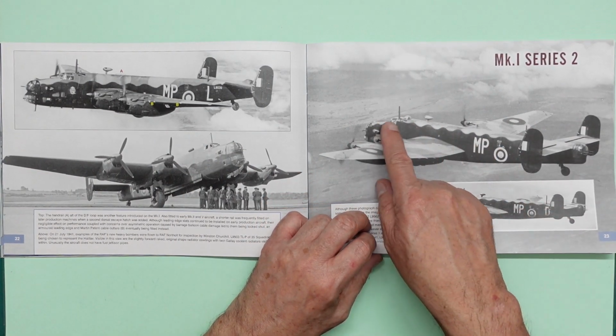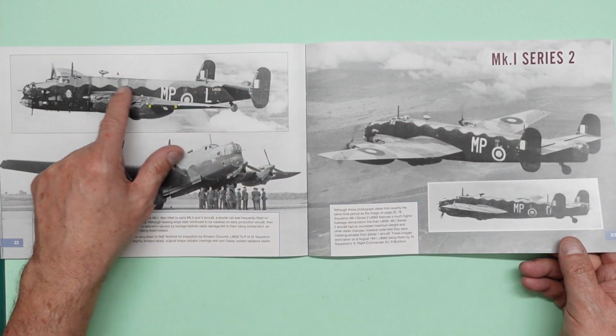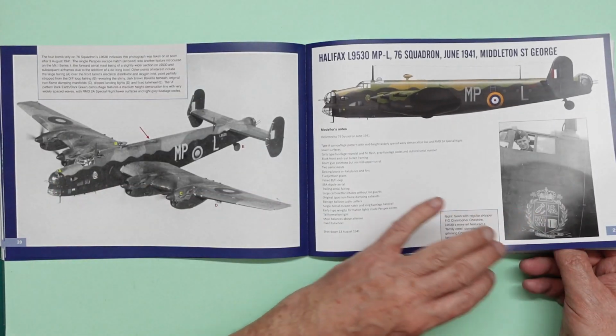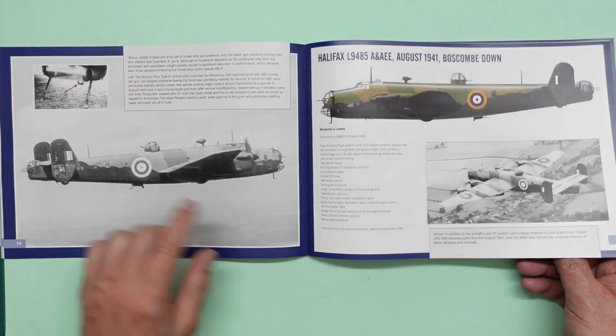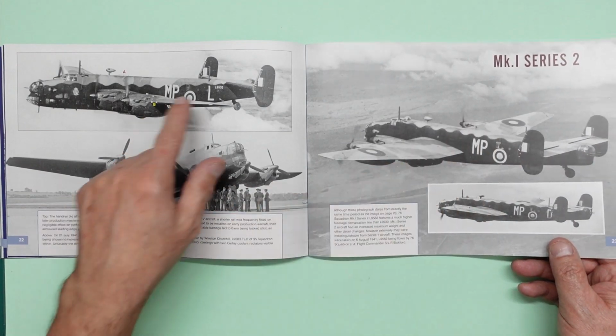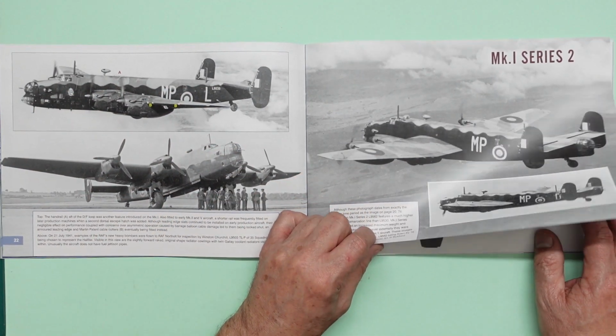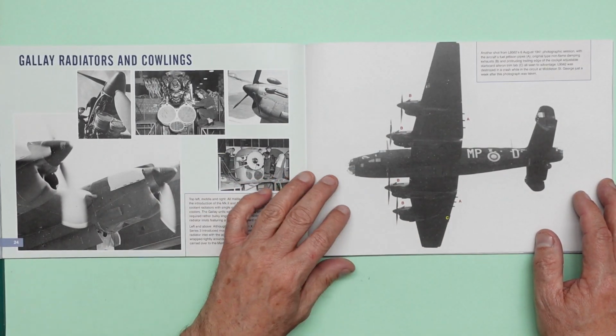Note on here as well, the high demarcation line for the camouflage. And then this one here, compared to the pictures we saw before, where the camouflage comes right down, here you can see it's all the way up, and there you can see it's sort of halfway down the side. So check carefully for the model you're building and make sure you get it right.